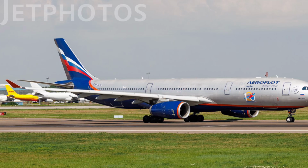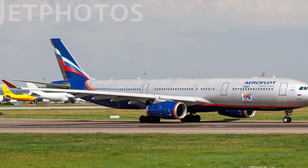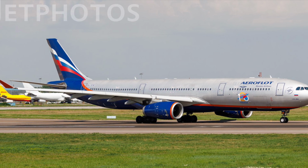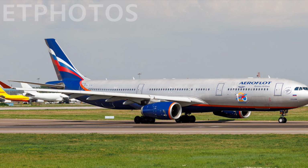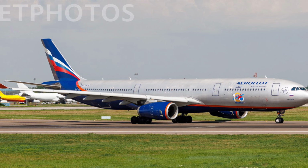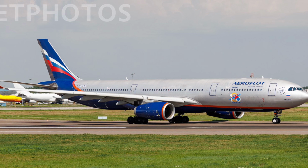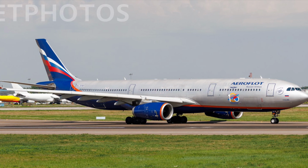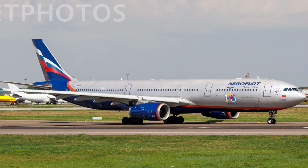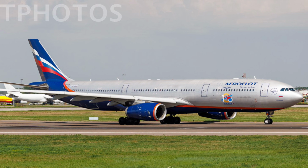It is in the colours of Aeroflot, but it does have this little 100 years of Aeroflot sticker on the lower front fuselage. It's quite a retro kind of 100 design. I actually quite like it, but it doesn't really fit with the quite modern scheme that Aeroflot have. The aircraft is registered RA73787. It's one of these aircraft that has been retrospectively re-registered in Russia following the beginning of the Ukrainian conflict.